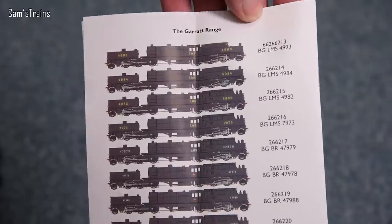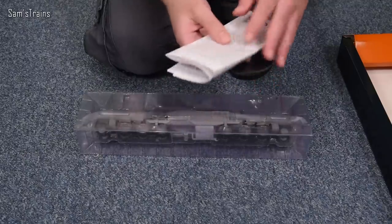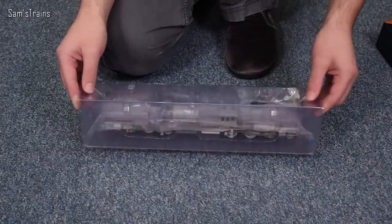Oh, and there we are, there's a few of the different versions you can get. Yeah, I do think the grey looks pretty striking, doesn't it? We'll see how easy it is to photograph, that will be interesting. Right, let's do this. Let's get to it.